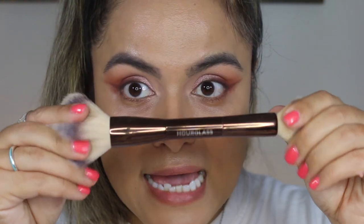I'm going to be applying it with my ColourPop Beauty Sponge, and I'm going to be applying the powder with the Hourglass brush. It is 3:15. I will check back in with you at the end of the day to see how the concealer wore. I am going to be checking back in with you either on this camera with really poor lighting, or my vlog camera with even worse lighting, so we'll see.